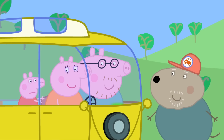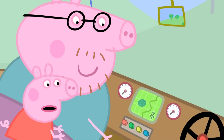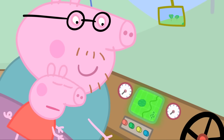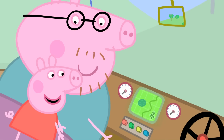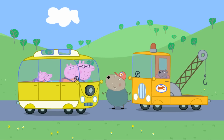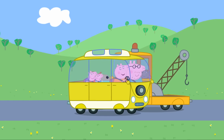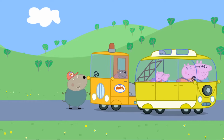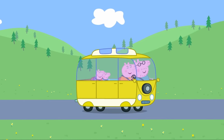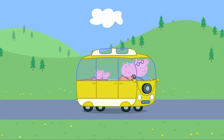But how does it know where we want to go? You tell it. Hello, Mrs. Campervan. Hello. We're going on holiday. Can you tell us the way? Proceed on the current road in a straight line. Thanks for your help, Grandad Dog. You're welcome. Have a lovely holiday. We're going on holiday in a campervan.